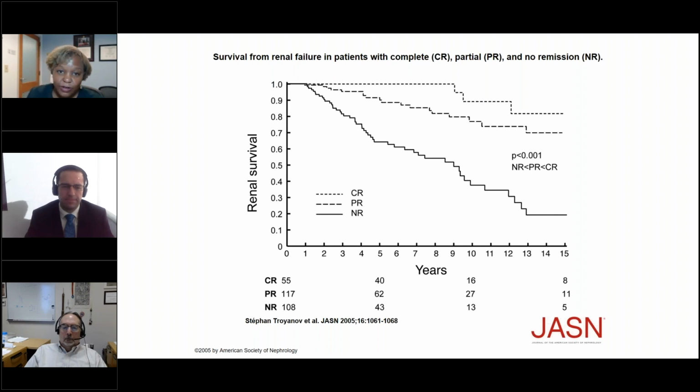So in this study of 281 nephrotic FSGS patients who were identified through the Toronto Glomerulonephritis Registry and followed over a period of 65 months, there was a greater renal survival in those that achieved either a partial remission, defined as a reduction in proteinuria by at least 50%, or complete remission, defined as a urine protein creatinine ratio of less than 0.3. Renal survival was much higher than those that displayed no response to therapy or no remission status.